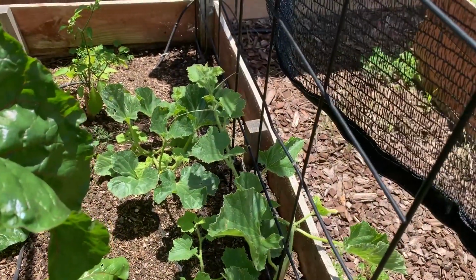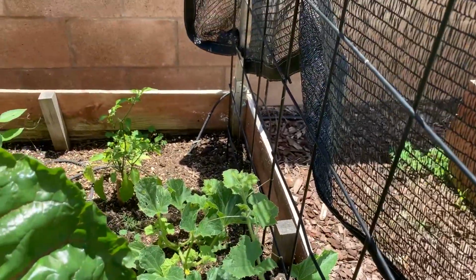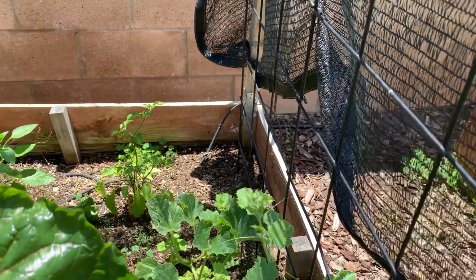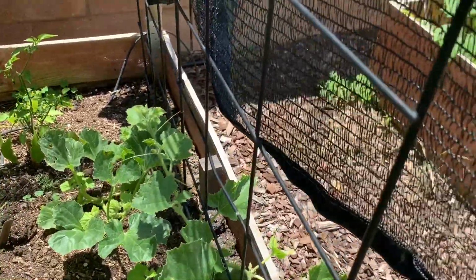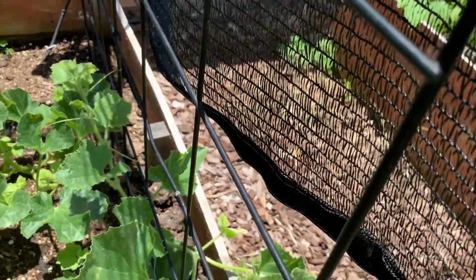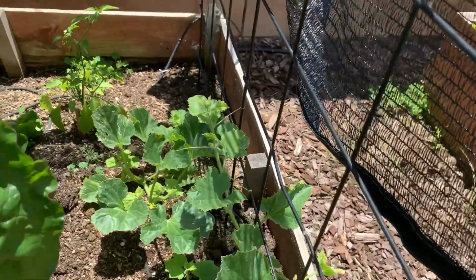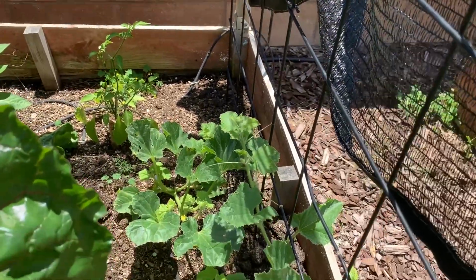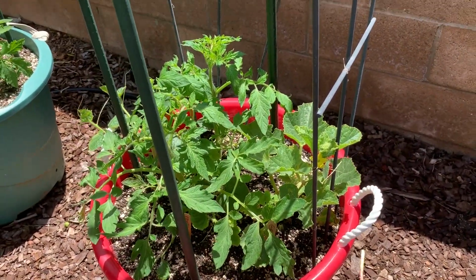Alright, over here is my papaya dew, and I forget what kind of cucumber that is back there, but this is the papaya dew. It has a little female flower on it. I don't see any male flowers, so maybe having the same problem. And then over here in this large tub is my Gallia melon.